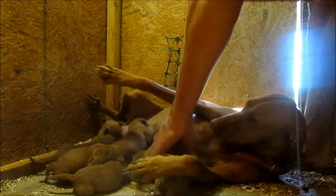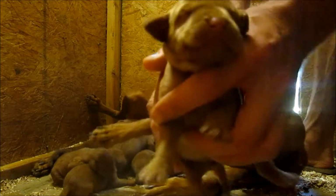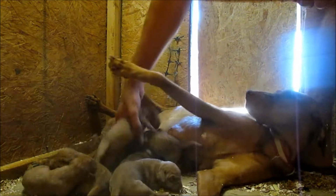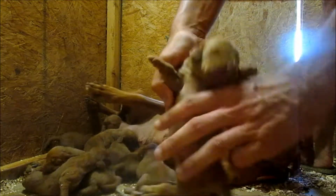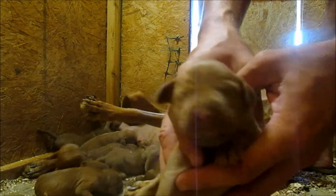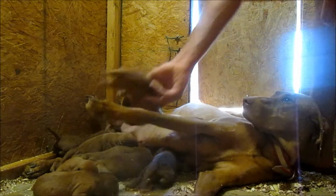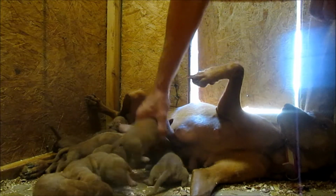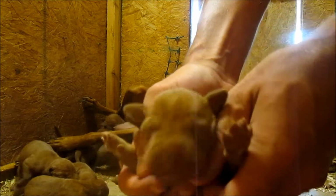Alright, go ahead and jump on some close-ups here. You're a squirming little devil. And now what we'll do on the updates, briefly mention the next one, we'll have collars, of course, on everybody, so we'll be able to distinguish who's who. And once they begin crawl walking around and their eyes open and they kind of just begin going into that little puppy stage, we'll have another update then.